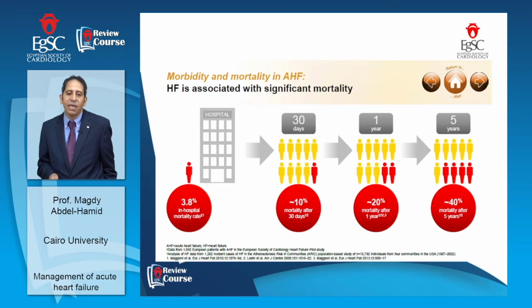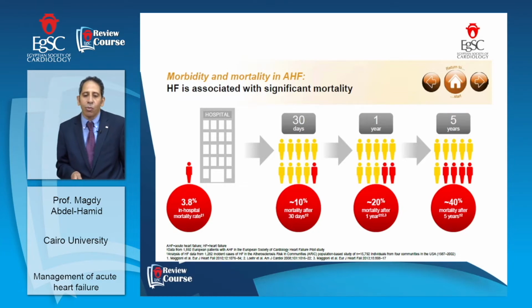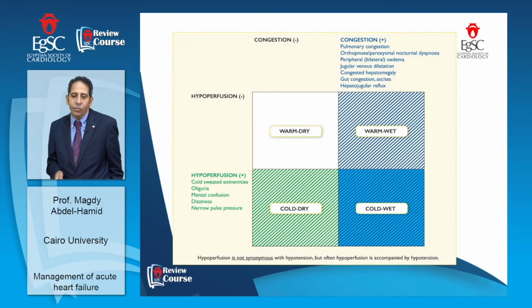The in-hospital mortality, according to this slide, is around 3.8%. And within 30 days, which is the vulnerable phase for patients with acute heart failure, the mortality rate is around 10%. And after 1 year, the mortality increases, reaching up to 20%. And up to 5 years, the mortality for patients with acute heart failure is around 40%.